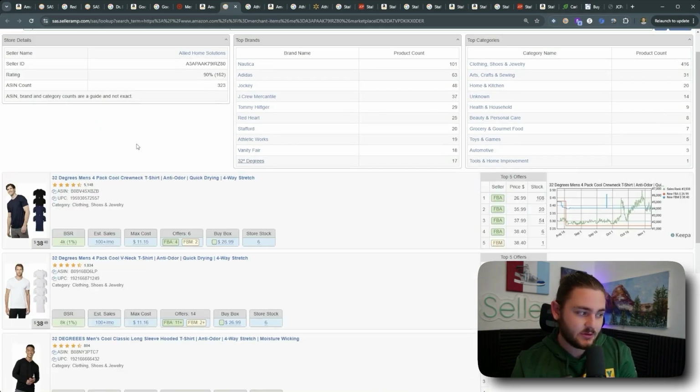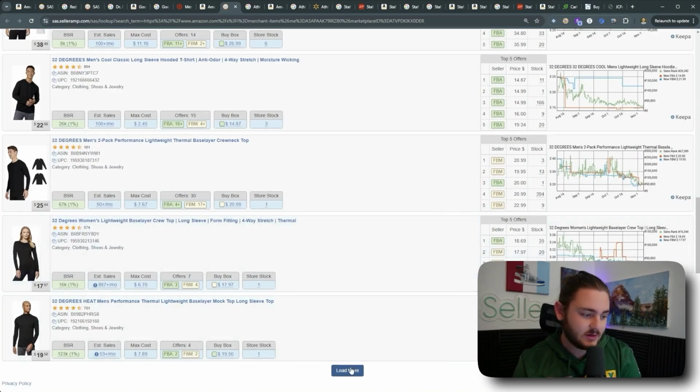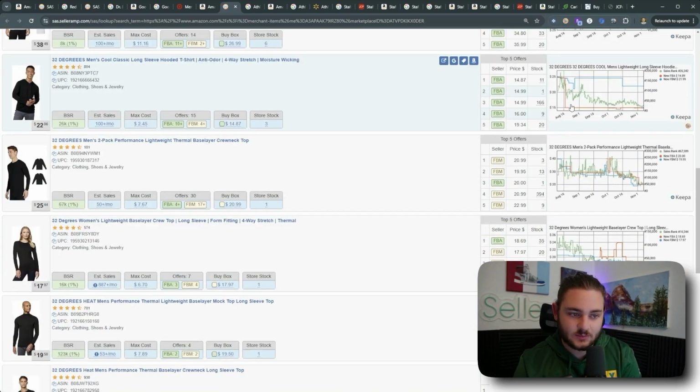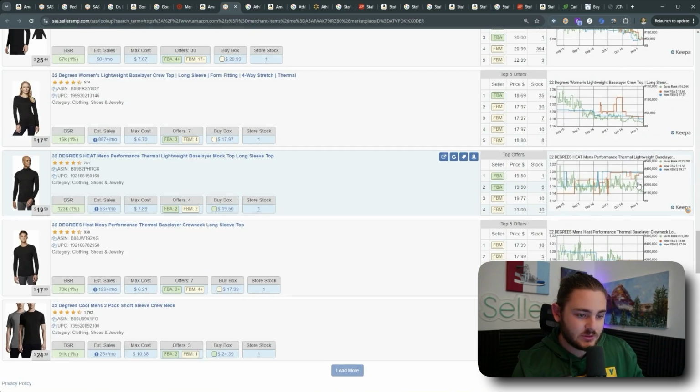32 Degrees is another brand that should be auto-ungated for a lot of you guys. So especially as you're looking through the stores, just one thing to keep in mind is I see an item like this where the price has been super consistent, super low. Probably not going to buy a shirt for $2.50. I'm not usually going to waste my time and open up that listing compared to something like this, where you can see that price over time has actually gone up. That orange price line showing me where it's hanging out.